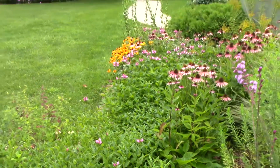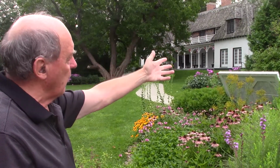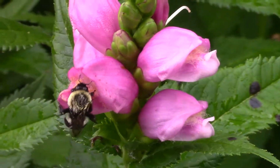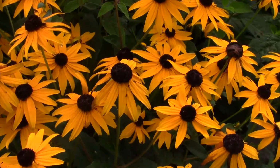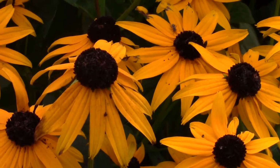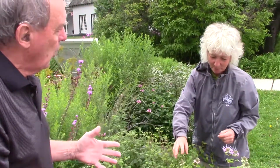You can see the Canada goldenrod's in bloom now, but the stiff goldenrod will come, the asters will come. I've got it so that we're going to get different colors at different times. So right from early summer to late fall, we have a procession of a spectrum of flowers that are blooming that are good for bees and butterflies. And now we have the gardener that's looking after this garden that I planted 10 years ago, MJ Crawford, with us. So MJ?